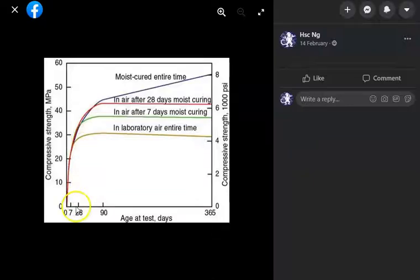But just to check that things aren't going to hell, we also test at 3 days and at 7 days. And if they're not following where the curve should be, the lab would call up the engineer and say, you have a problem.